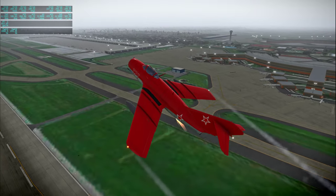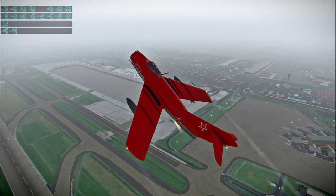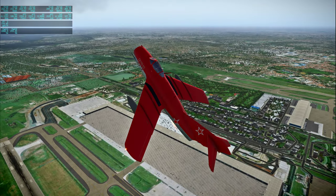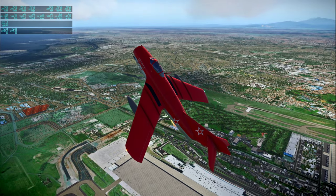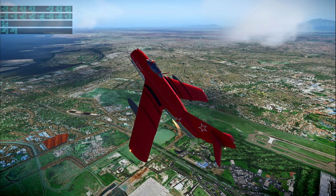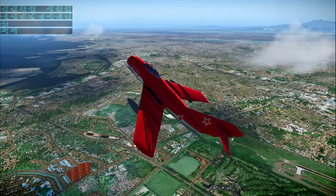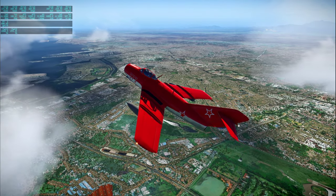I mean, at the very least, we need to just get rid of that jet rocket fuel as soon as possible. I don't know how long it lasts. Okay, that's it. Well, it got us to a good altitude.